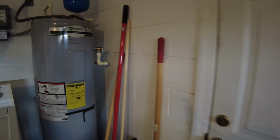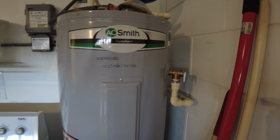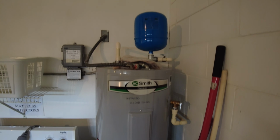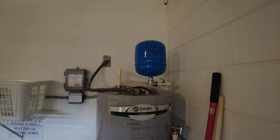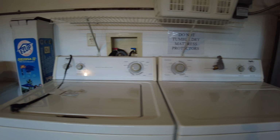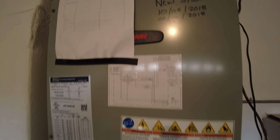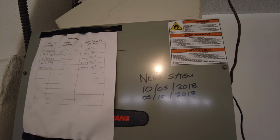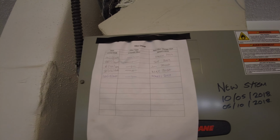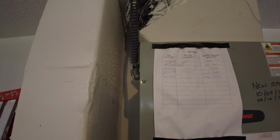Hot water heater was installed last year. That's brand new. And it was actually done to code. See the tank on top? Nice to see. Washer and dryer. And our AC is 3 years old. And what also is nice is they keep track of the filter changes. Make sure the filter's being changed on a regular basis.